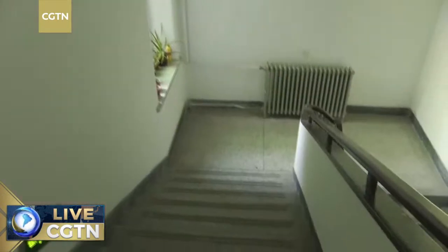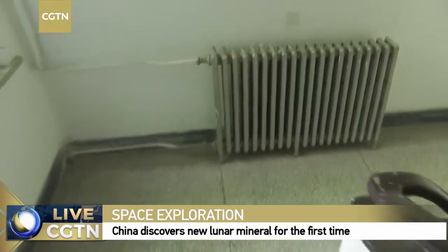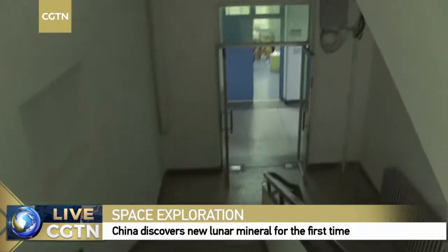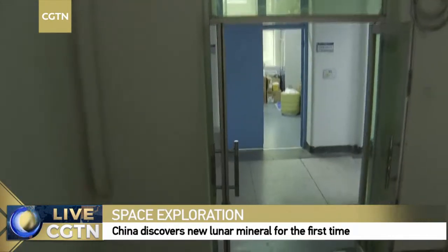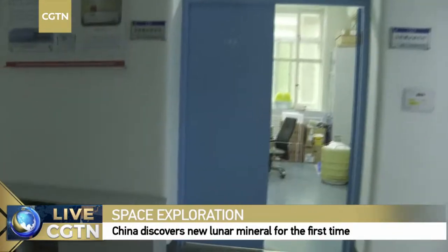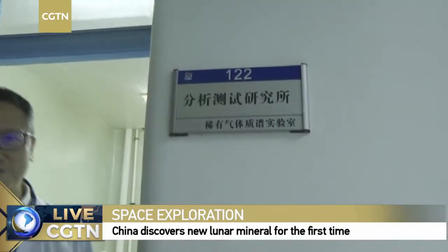Well, ladies and gentlemen, we're heading towards another laboratory doing research and analysis on the lunar samples brought back by the Chang'e 5 lunar crew. Just in front of us, there is a laboratory. As I get closer to this laboratory, I got really, really excited because we usually saw in movies about fusion reactors. And now in the future, perhaps there would be such an energy source, that is helium-3. And this laboratory is doing things like that.